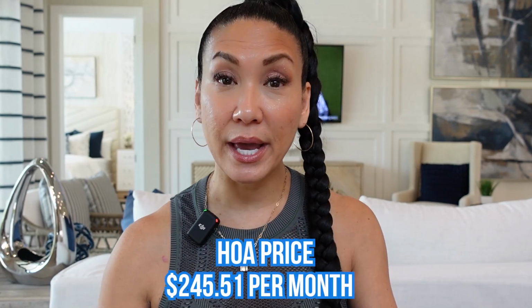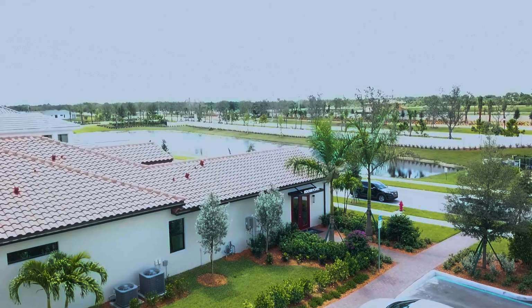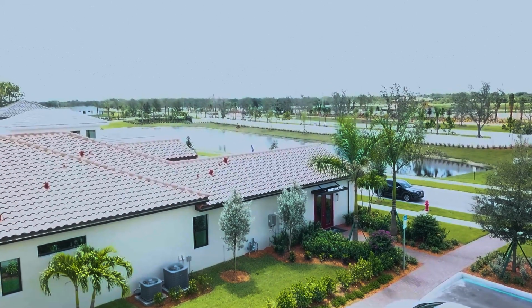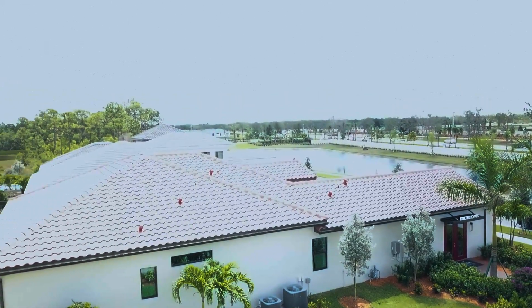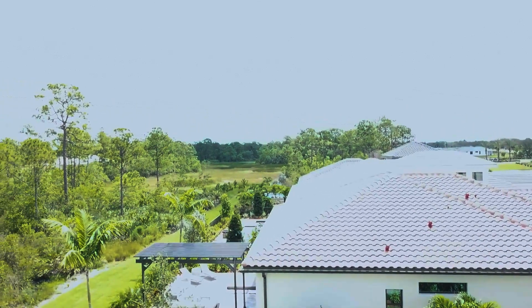And the HOA is priced at $245.51 per month, which includes landscape and maintenance of irrigation on individual homes and the common areas throughout the community, the amenity center, fitness center, resort style pool, and pickleball court.